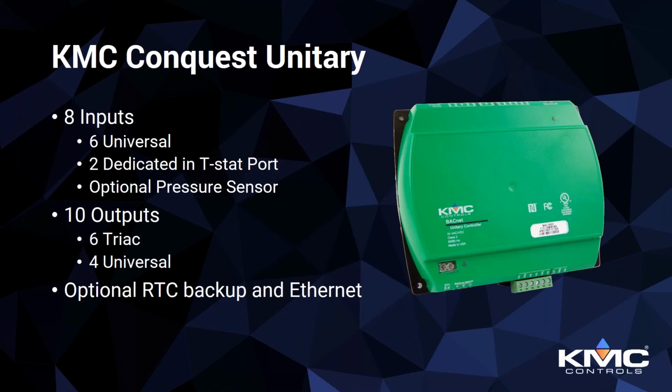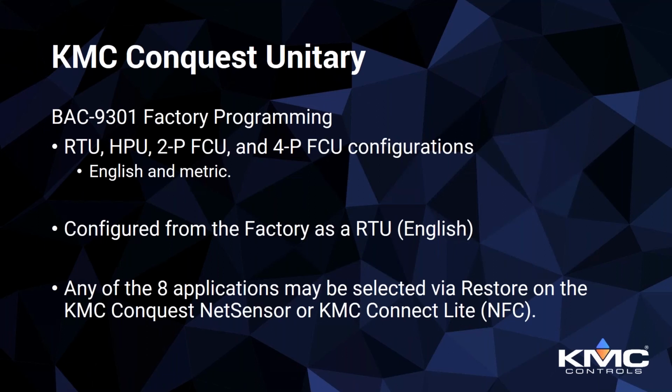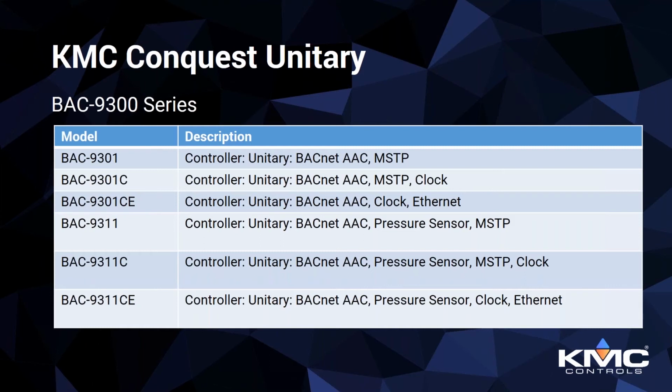We're looking at 8 inputs and 10 outputs. It comes pre-programmed in the factory for RTU, HPU, 2-pipe fan coil unit, and 4-pipe fan coil unit configurations. You can switch between English and metric, and this is all configurable. We configure it initially as an RTU, but again, you can blow out all this programming and put in your own customized programming, or use it from our application library. So it's totally customizable. Again, here's a breakdown of the series and the conventions. Again, you see the C, the CE, and the different methods there.